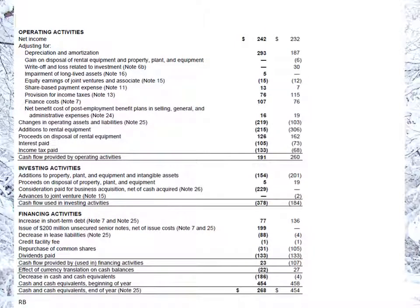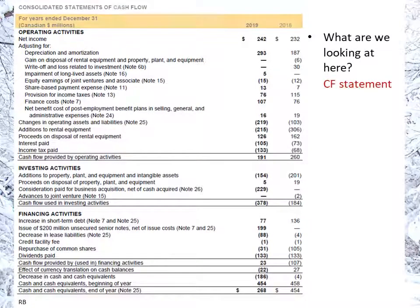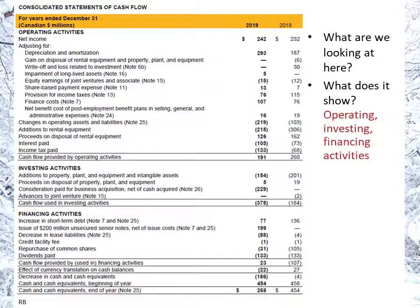Now, regarding this, what are we looking at here? As you may guess, it's a cash flow statement. So what does it show? Well, you'll see three big headings. Those are the operating, the investing, and the financing activities. So those are the main headings or subheadings of a cash flow statement.